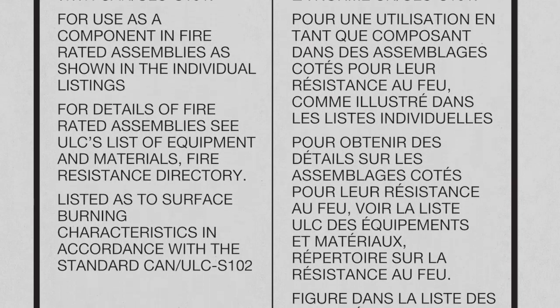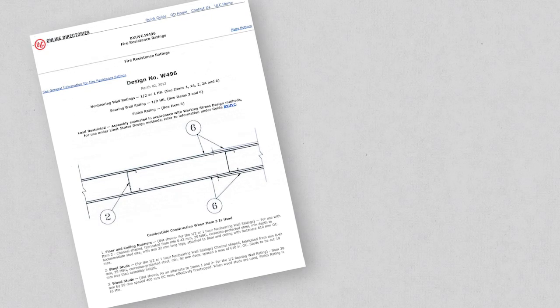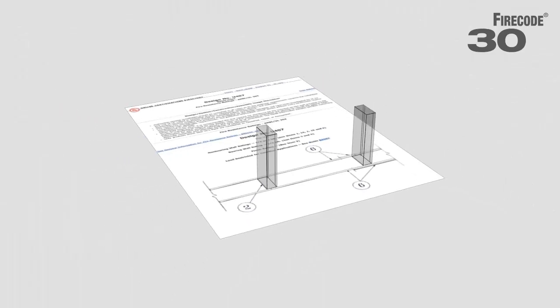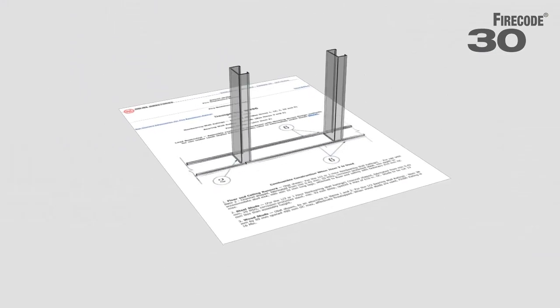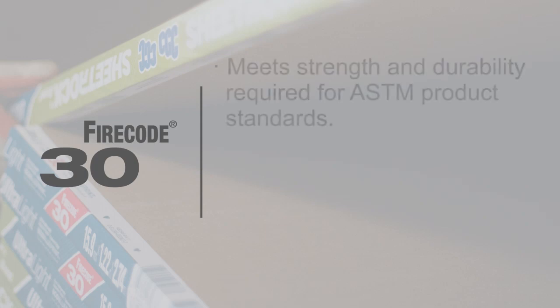Firecode 30 panels are listed classified components in ULC Design W496 and UL Design U407 for 30-minute and 1-hour wall assemblies. 30 minutes for single layer on each side of load-bearing wood studs or non-load-bearing steel studs, and 1 hour with double layer on each side of non-load-bearing steel studs. So even with its lighter weight, it will still meet all the strength and durability of 5/8 Sheetrock Firecode Type X as required in the ASTM product standards.